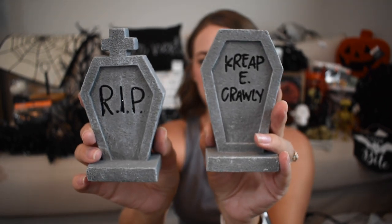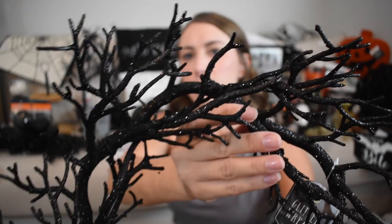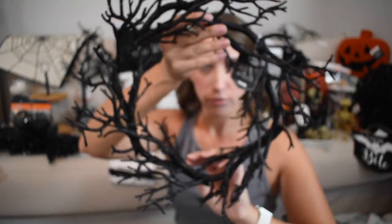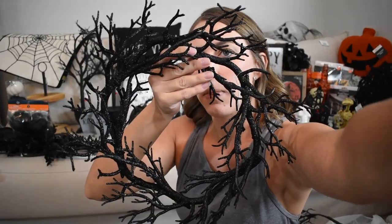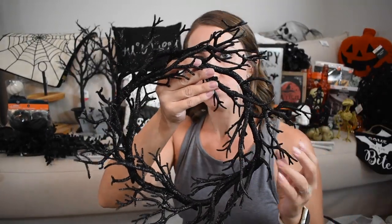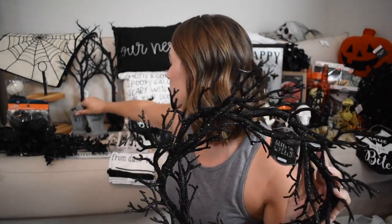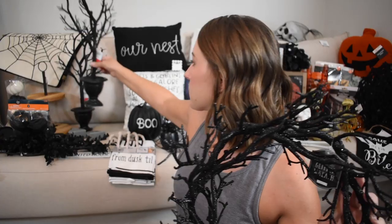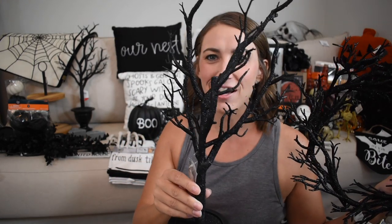Got these two tombstones. Thought these were really cute. They were $1 each from Target. This glitter wreath was also from Target, and it was $5. It goes along and matches these little plants here. What do they call these? A spooky tree is what they call it. I got two of those. They're pretty big, and those were $5 each.